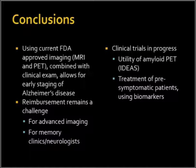Clinical trials in progress. If you want to get amyloid PET scans for your patients, I really recommend you look into the IDEAS study. That's a major breakthrough and opportunity for all of us over the next year. And at this meeting, I encourage you to attend the many presentations talking about clinical trials targeting pre-symptomatic phases, such as the A4 study, for example. These are going to be the trials that define what our practices look like in the next few years.